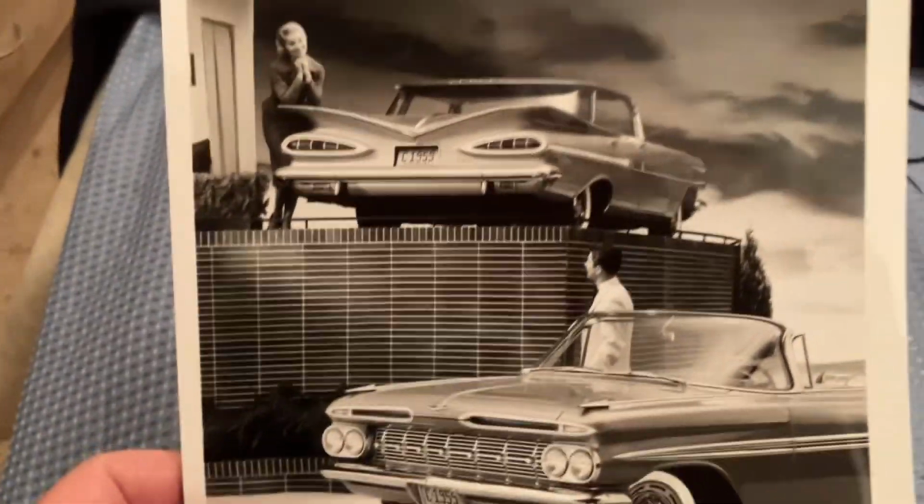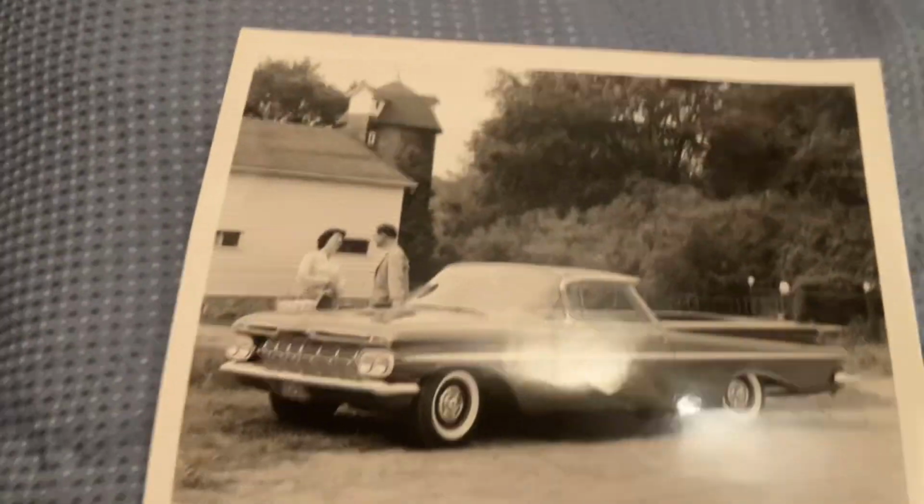Another one of the Sport Sedan and the convertible. And I think this is another El Camino. So yeah, pretty cool, very comprehensive.